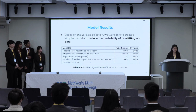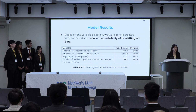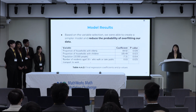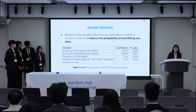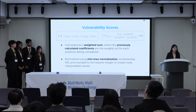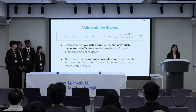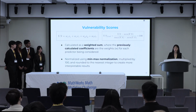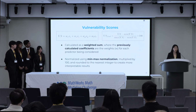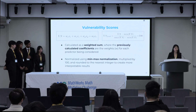Our 4 final predictors were the proportion of households with elderly, the proportion of households with children, the total population, and the number of residents aged 16 and older who commute via walking or public transport. We then constructed our vulnerability scores using the previously identified predictors with the regression coefficients as their weights. These vulnerability scores were then normalized using min-max scaling and finally multiplied by 100 for an interpretable and standardized scale from 0 to 100. Now, Ramya will discuss our vulnerability score results.